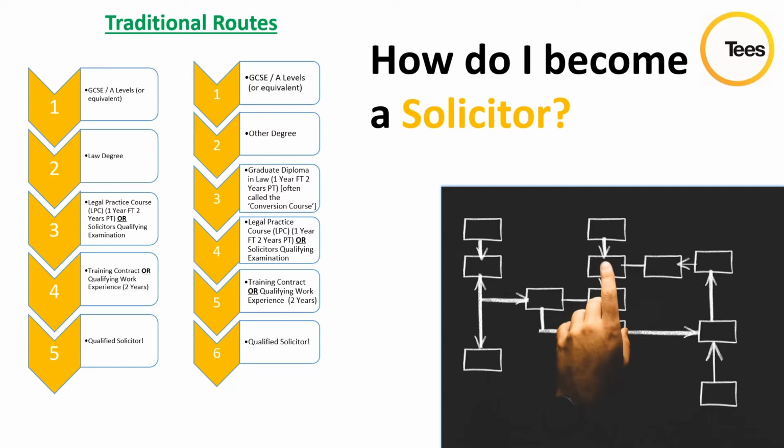So finally, in terms of a slightly alternative route, if you did decide that you wish to undertake a different subject at university first, which is not related to law, then that is also possible. You just need to bear in mind that you'd need to complete an extra course after your undergraduate degree, and that's called the Graduate Diploma in Law. You then follow the same stages until qualification after that.